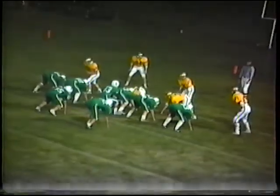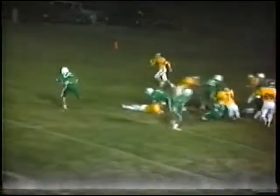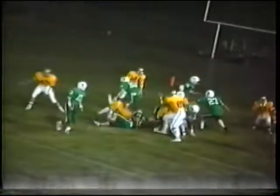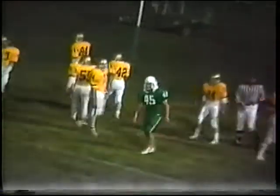Sides pitching to Lowry. Good lead blocking. Lowry has some room on the right. Ball given to Skemper. Skemper inside the five. Touchdown! A 3-yard run that time by 45, Thad Skemper, right up the middle.